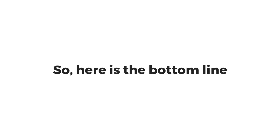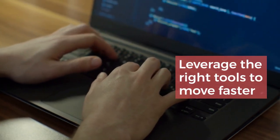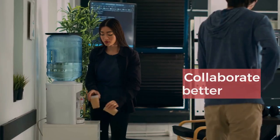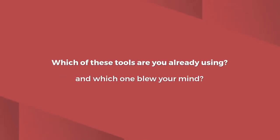So here is the bottom line. Success in web development in 2025 is about leveraging the right tools to move faster, collaborate better, and build smarter. Which of these tools are you already using, and which one blew your mind?